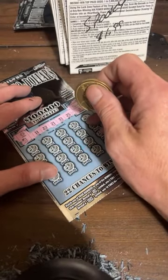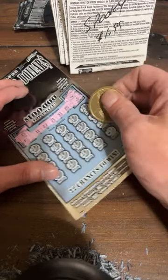It's definitely worth it. How much was the book? It was $375. One of the prizes on this ticket, top prize is $100,000.